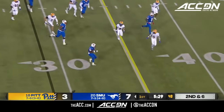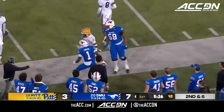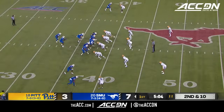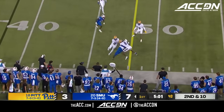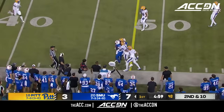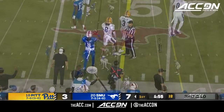Here's Brashard Smith coming back to the near side. He's got the 1st down. And he will take on Phillip Over. And Jennings shoots it here again. What a catch in traffic. That's Jordan Hudson. Close to a 1st down. We'll see where they spot it.